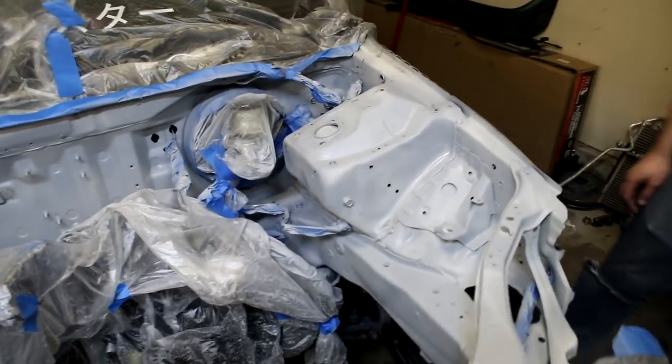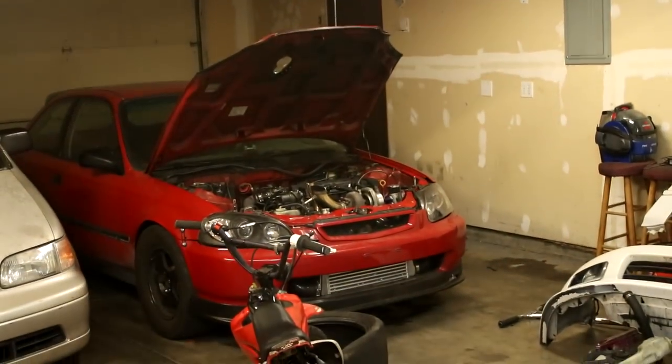Honestly, it's making me want to pull the motor out of the hatch and repaint it. Bro, yours is next. Clean it up. Yours is next. That's the nice one. That's the one that needs. You gotta clean her up.